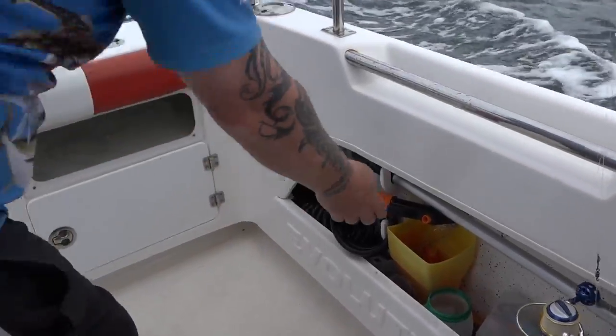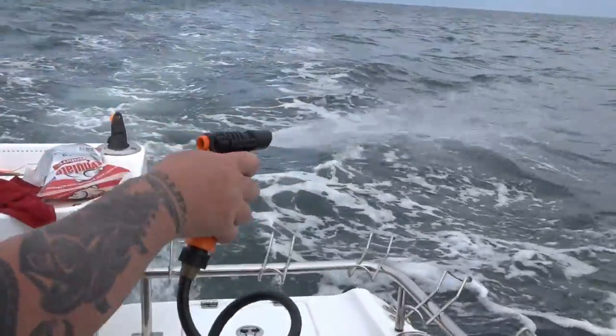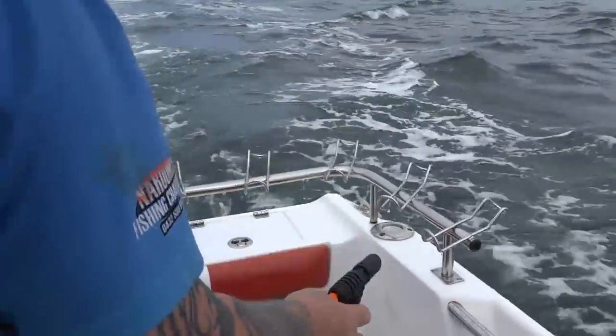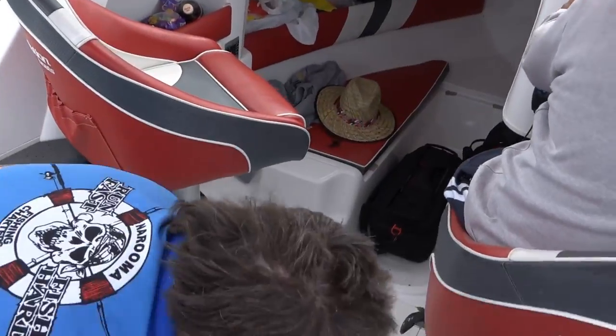And of course having that deck wash running off the same pump as the live bait tank, fantastic. I just switch it across, one or the other, gives me great pressure, keeps the boat clean.